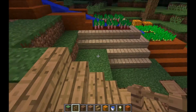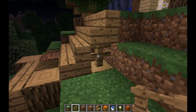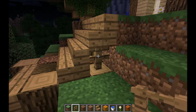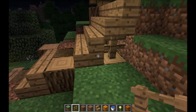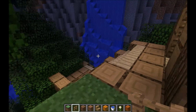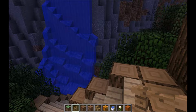I did have a little bit of issue over here. I made some hidden lighting back there, but I'm not sure if this looks terrible or not. It kind of looks good, it kind of doesn't. I might replace that with something else. Next, I think it's time to get to making our room behind the waterfall, I think.